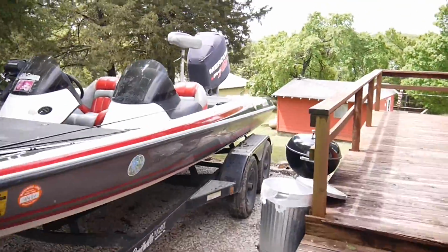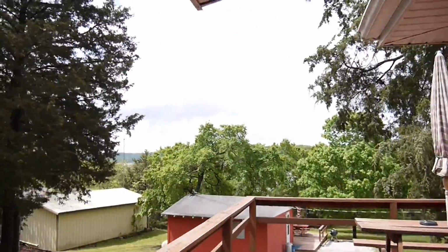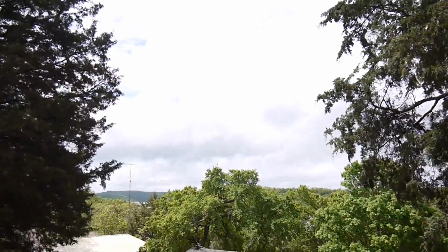Truck and boat. Boat's about to go off the ledge, and there is the lake up there. You can barely see it. But anyways, that lake is Table Rock Lake. So we did a little bit of fishing yesterday. I'm trying not to film the whole weekend, obviously.